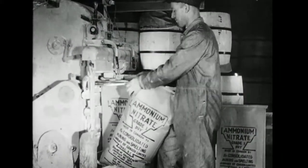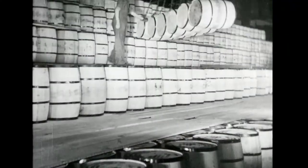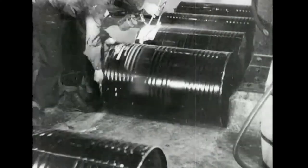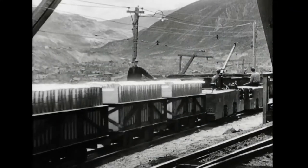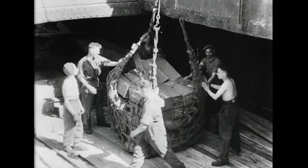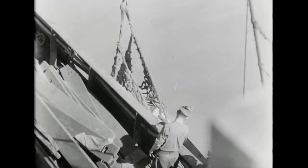Ammonium nitrate is bagged, ready for shipment to many Dominion war plants. Other byproducts are dispatched to swell the output of factories in the USSR. Essential metals move to factories where they are translated into weapons of war. In turn, these are shipped to operational supply ports. There, great supply ships unload their cargoes from across the sea.